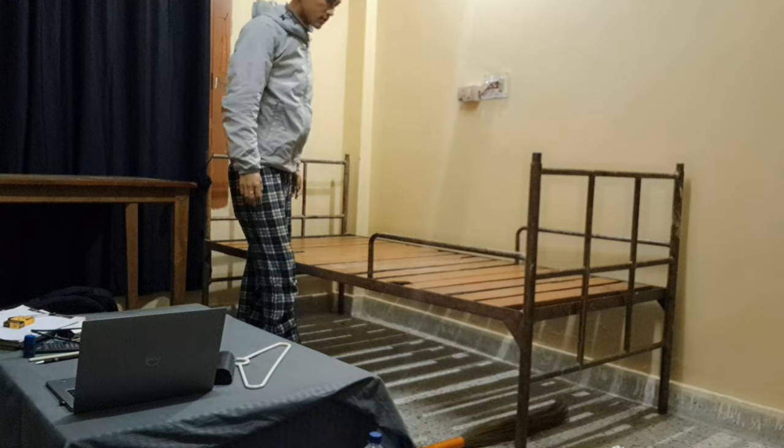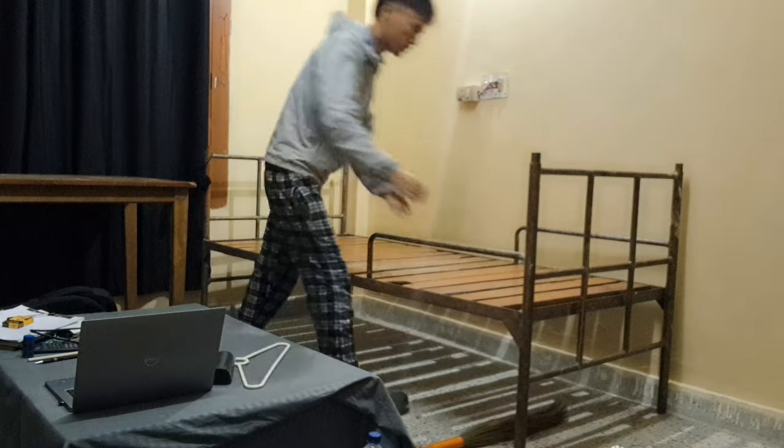So I have this bed, which is quite unnecessary. I have one idea in my mind. Let's see. I think first thing.